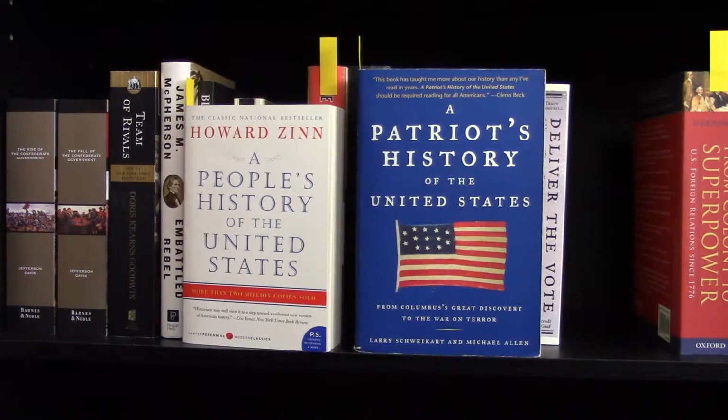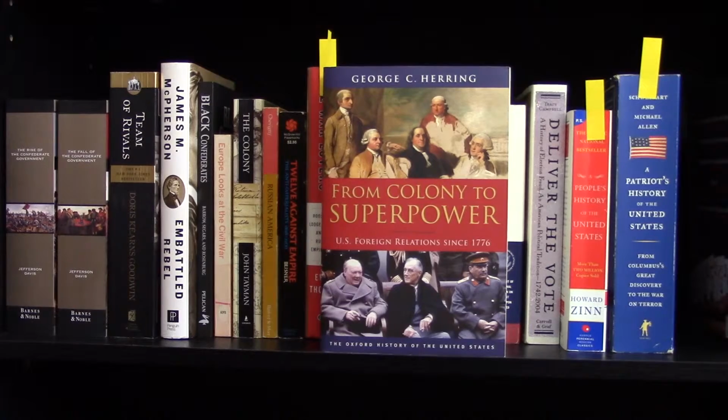These next two books I often feel the need to display together simply to balance each other out. On your left is Howard Zinn's A People's History of the United States, and on your right is A Patriot's History of the United States by Larry Schweikart and Michael Allen. We then have another entry into the Oxford History of the United States series, From Colony to Superpower, U.S. Foreign Relations since 1776 by George C. Herring.